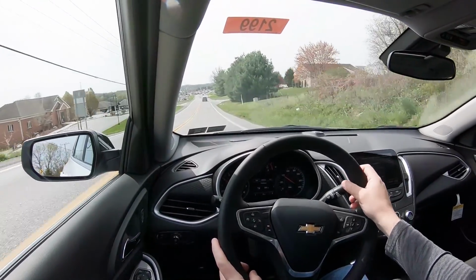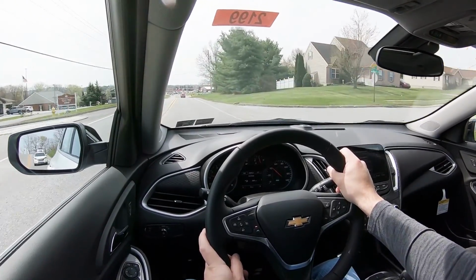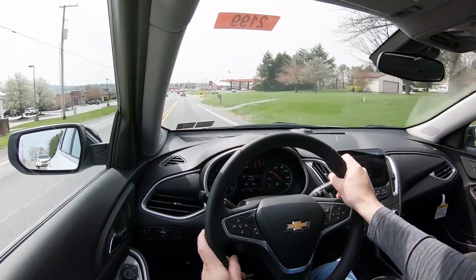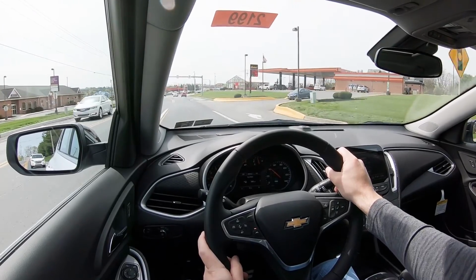One more thing with safety I wanted to mention, there's a driver confidence package. It goes for $545. That gives you rear parking sensors, so it's going to beep at you when you get too close to something, rear cross traffic alert, and lane change alert with side blind zone alert as well.